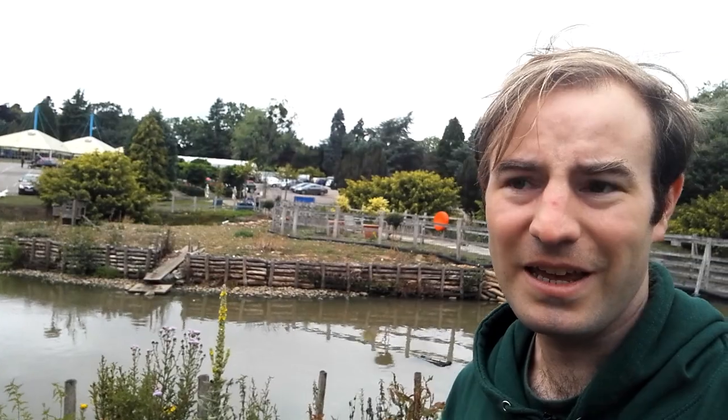I'm standing by the lake at Vanstone Park in Hertfordshire. This is a former country estate. It's now a garden centre, but it also has a miniature railway. Now, it's been quite a while since we last went to a miniature railway.